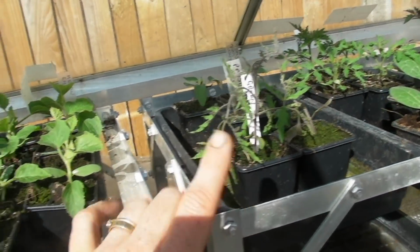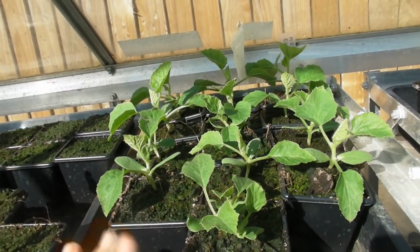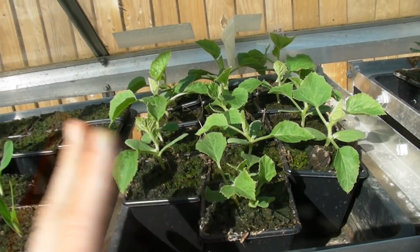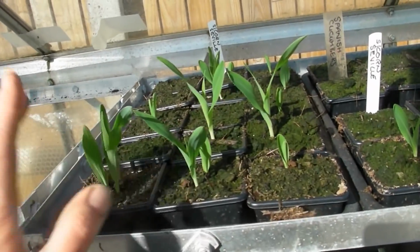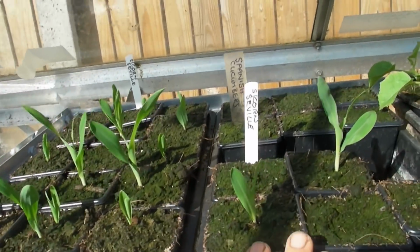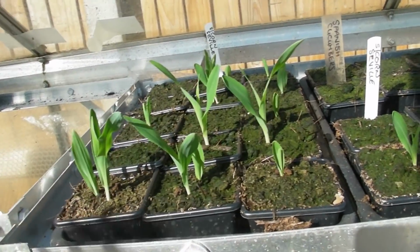There's more tomatoes, they're doing well. I've got some melons here which seem to be doing fabulously, so hopefully soon they will be going into their bigger pots, but again I will show you when that happens. I've got some sweet corn here which is coming up. I sowed this a couple of weeks ago, so it is popping through. It's taking its time, but it is coming through, but this has still got plenty of time before it can go outside, so that's fine.